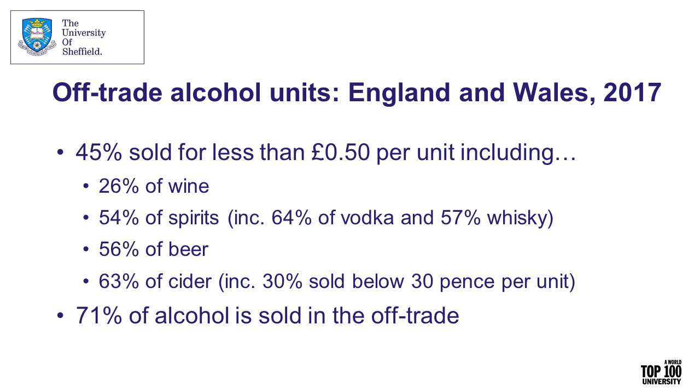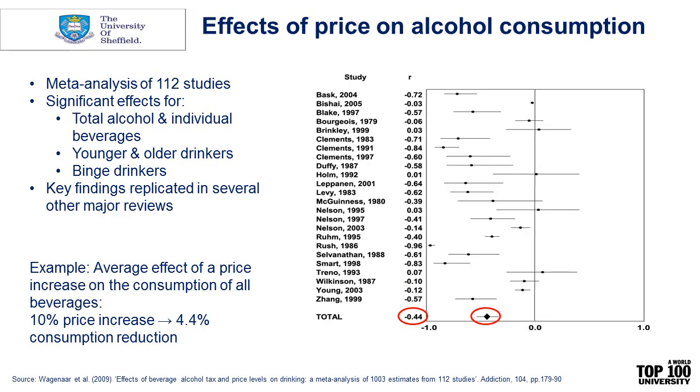So if the highest risk drinkers buy cheap alcohol, and this accounts for a large proportion of their purchases, and I don't have time to show you the affordability trend today, but it's going up. Alcohol is becoming more affordable. Would raising the price make a difference? The evidence suggests that it would reduce consumption.